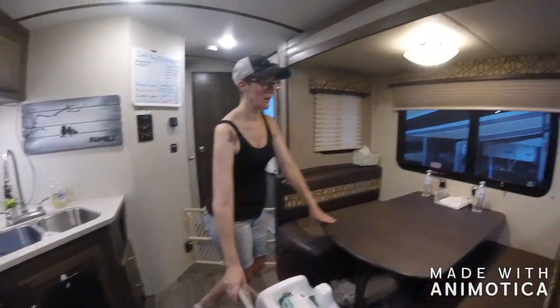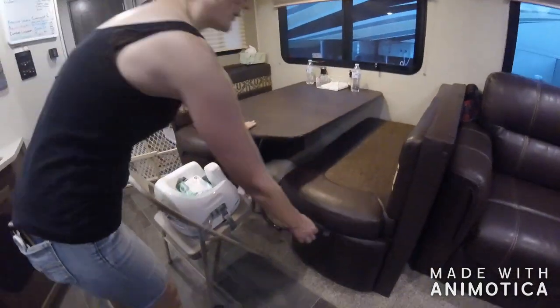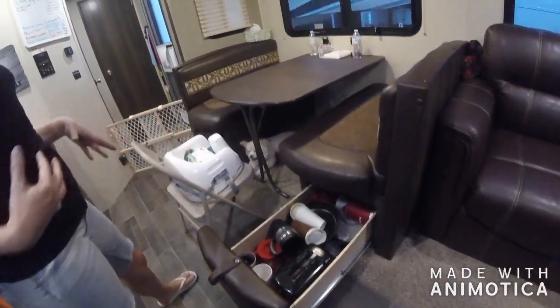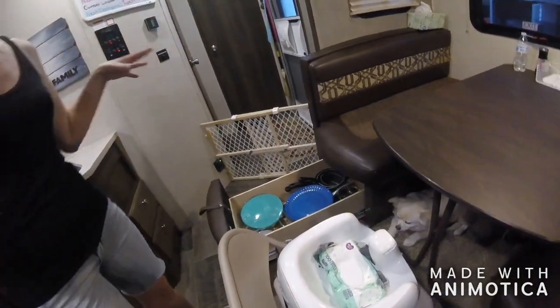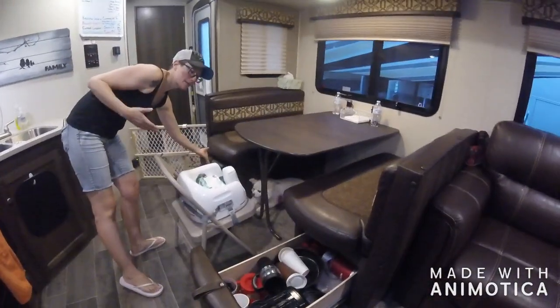I haven't put it away just yet. But I have to say, my favorite part about the dinette area is under both. We have drawers instead of just a door, so I can pull out all my storage. It's also on this side, and right now it's just like my main kitchen storage for pots and pans and dishes and stuff.